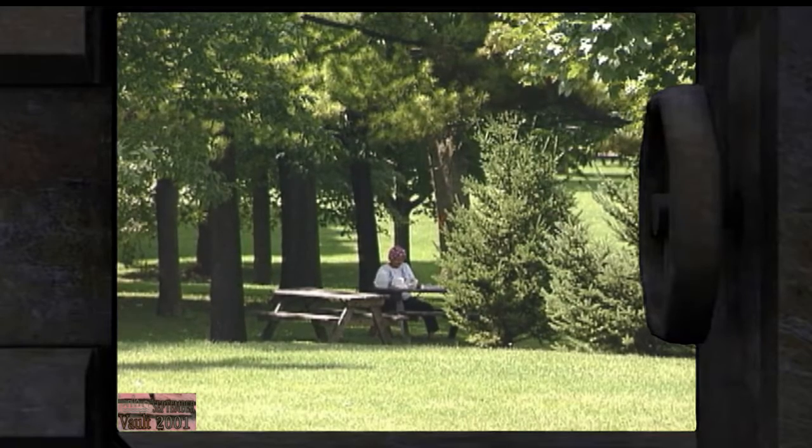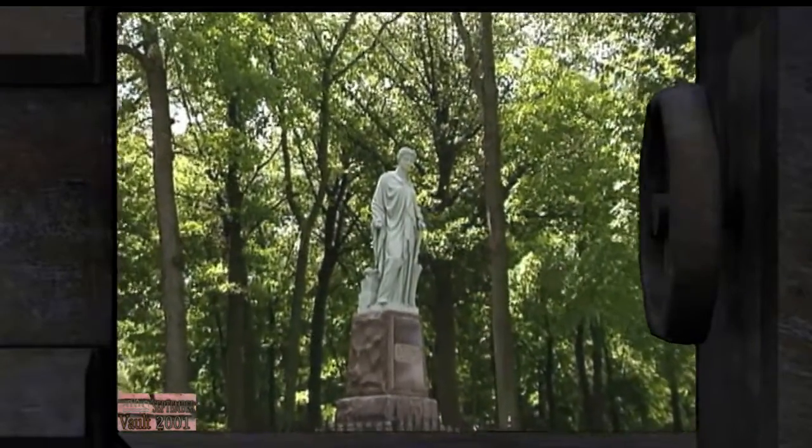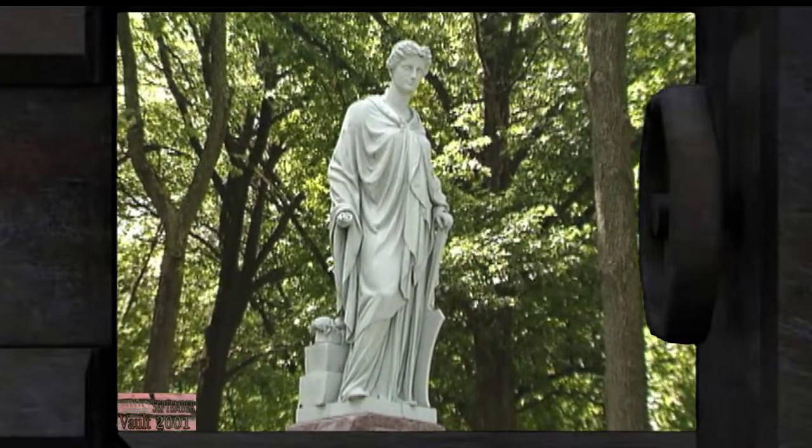It was sort of a beer garden. The Reynolds Farm and the Strothman Farm were two beer gardens where the people would come out to enjoy themselves. In 1909, this statue was erected in the park, which is named in honor of President Andrew Jackson.